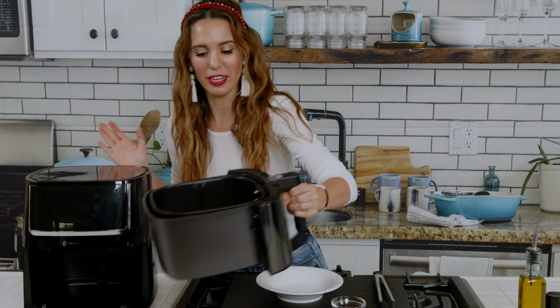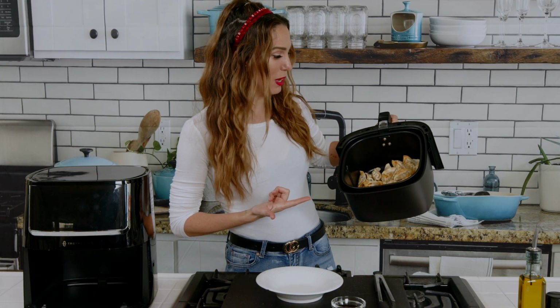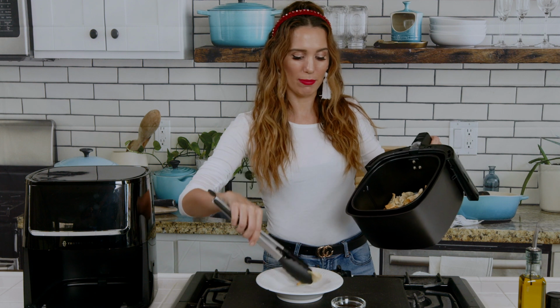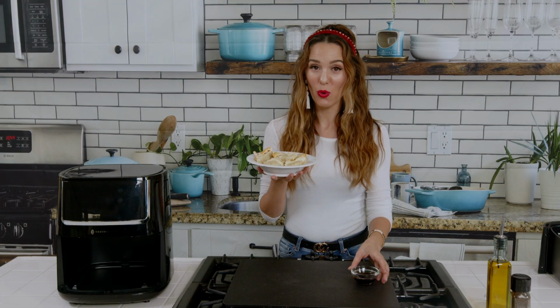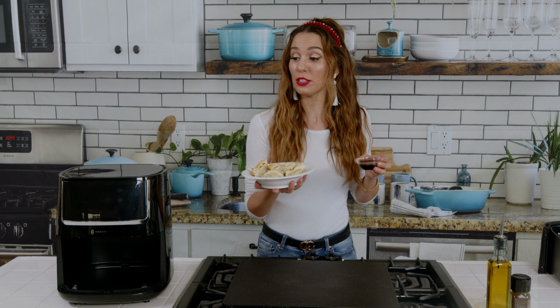Oh my goodness. Look at that golden color. When I pan fry these, it never looks like that. That's unbelievable. I'm so excited. I'm gonna serve these to Mary and she is going to love them. These look amazing. I am so excited to eat these with Mary. Hey Mary, I'm coming.